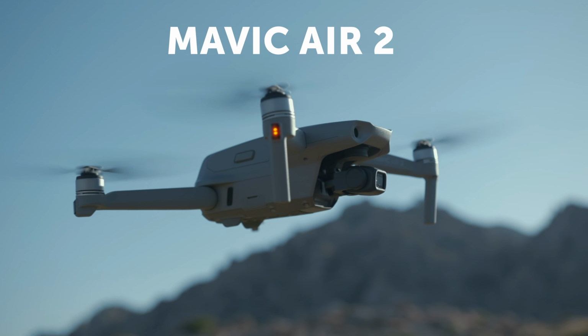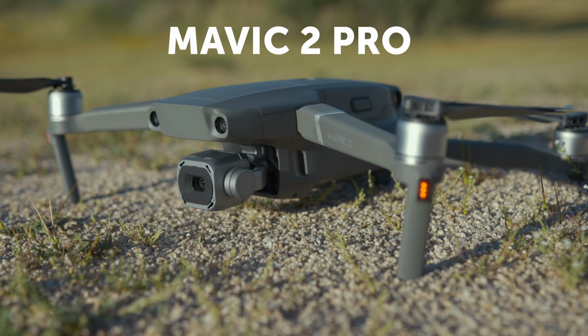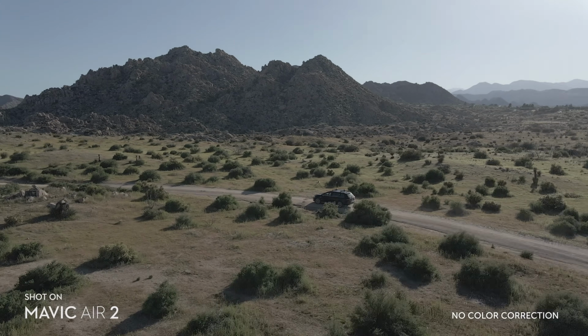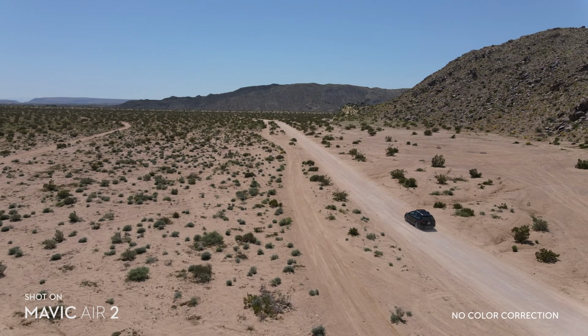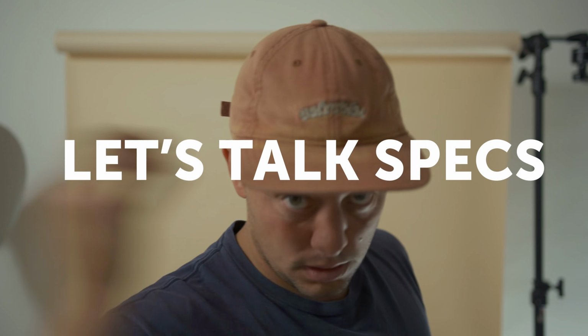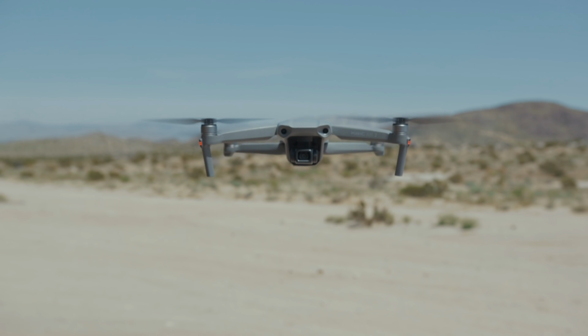So we are gonna do a shootout between the two heavyweights of the DJI Mavic line. The Mavic Air 2 versus the Mavic 2 Pro. All right, so first let's see how these drones compare on paper, and then we'll take them into the field, put them through some real world tests, then take it all back to the computer and see what we think.